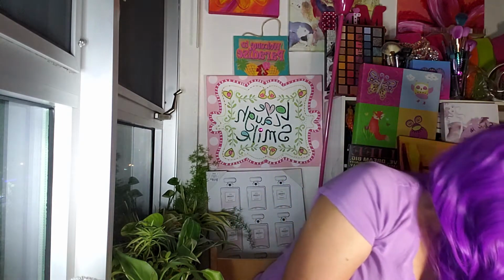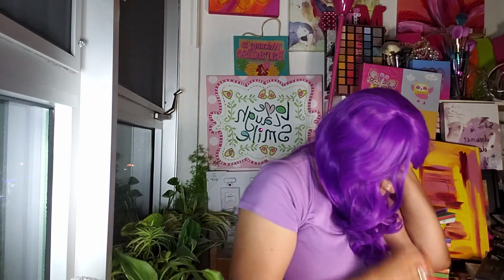Okay, so something smells good. You know what it is? Darn it, it keeps dropping. It's this. Ooh, that smells so good. This is the Hawaiian Ruby Guava from Pacifica. I got these on sale, but they smell so good. And they keep dropping.